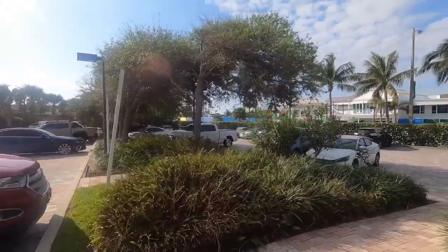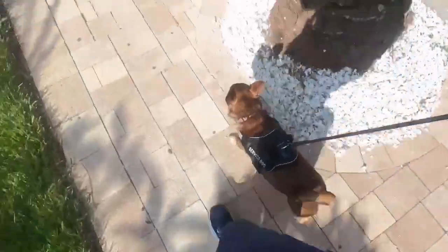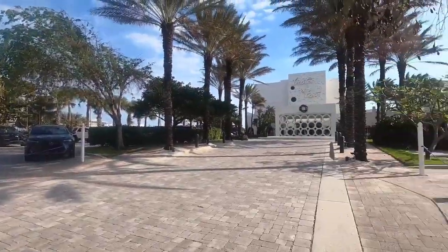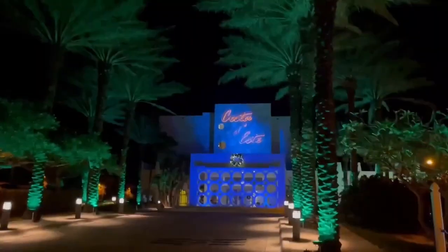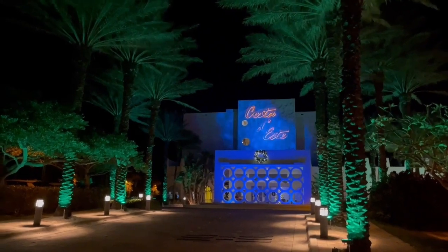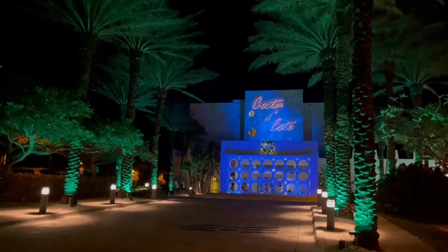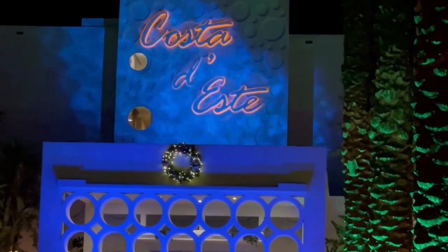This is the parking lot over here, and we're gonna make our way down the boulevard and grab some breakfast. Make our way out here. You can get a little bit of a view of the decorations. It's so pretty here at night. I'll show you that here. I'll put in a little clip right now. See? Isn't that pretty? How they have the trees lit up green and the Christmas wreath. It looks so good. So pretty.